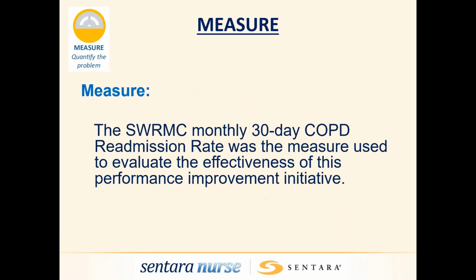Next slide. Our measurement that we chose to use, we do have what we call a red light, green light report that comes out monthly from corporate that tells us what these rates were. So this was all based on our red light, green light report, which is a quality report that is printed monthly from our corporate, again, to evaluate the effectiveness. So this addressed the measurement period part of our project.